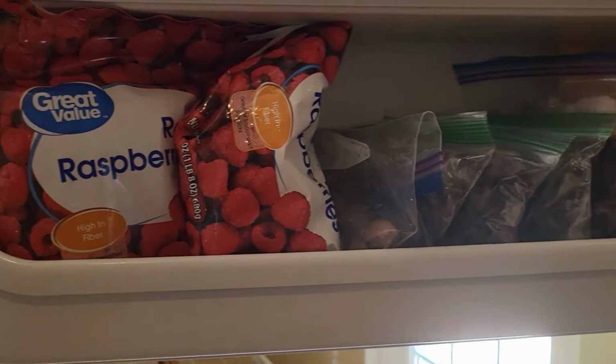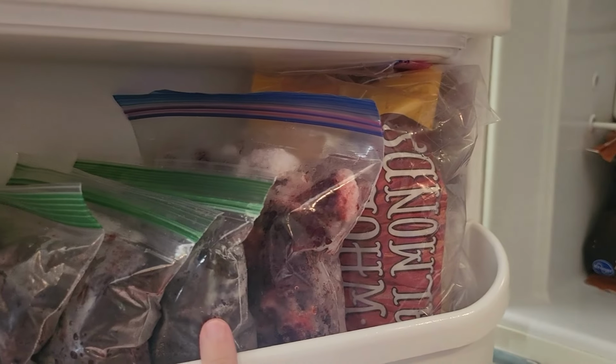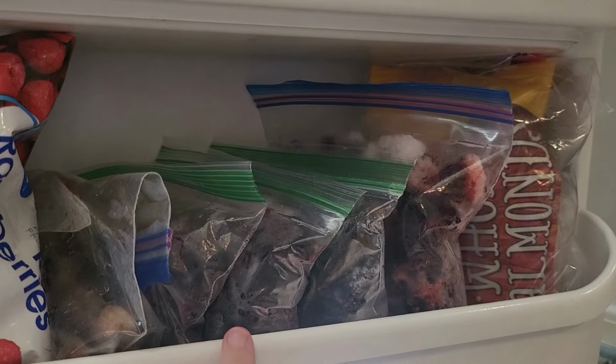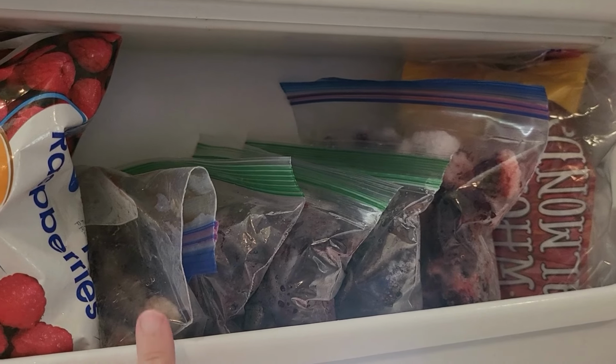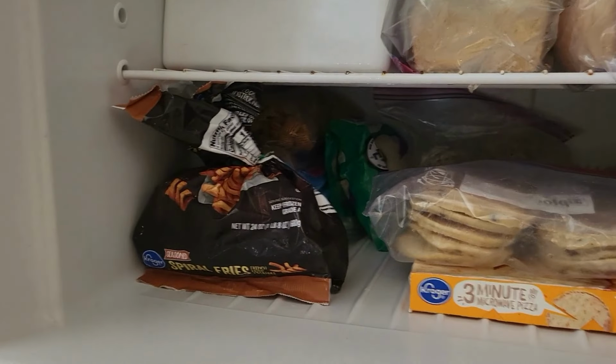I put all the frozen fruits down here, right with the almonds. I have a really good recipe for blackberry cobbler, and then I do a blueberry pie. Cherries, I guess I'll have to figure out what to do. Throw them in a smoothie or something? I don't know. All right, and then down here we've got the fries.